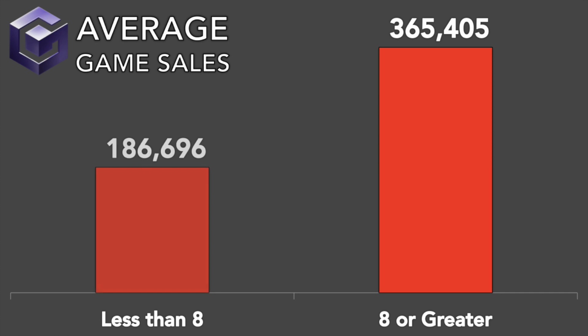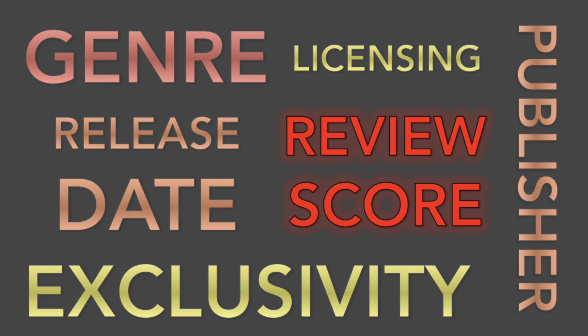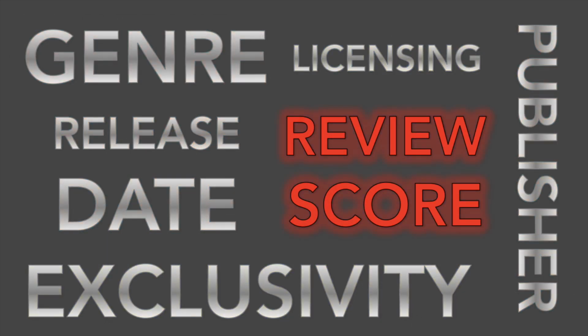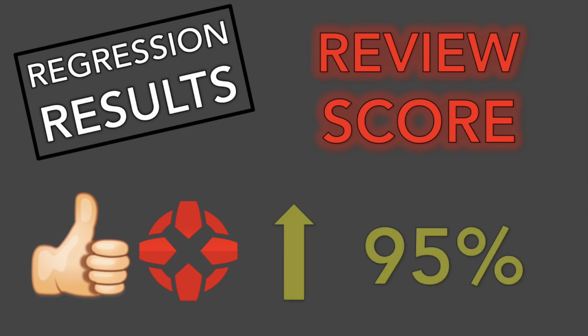Moving on, if we collapse review scores into two categories, those that scored an 8 or higher versus those that scored lower than an 8, we see huge differences in average sales. Those with glowing reviews had nearly 200,000 more sales on average. Carrying this into the regression model, and just looking at the impact of review scores while holding all of the other variables constant, we see that on average, a game with a high IGN score, an 8 or higher, can be predicted to sell 95% more copies than a game with a lower score.